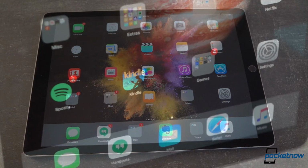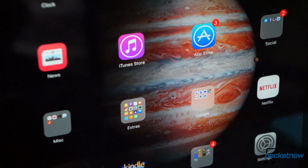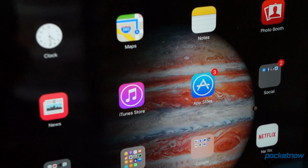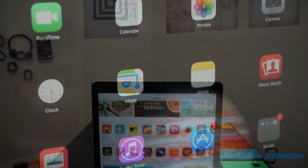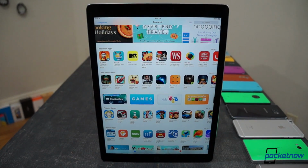home screen. Just like every year, we wish Apple would have done something a bit more creative here. It's pretty dull compared to what you can do with Android and Windows. But in exchange, you get all the welcome improvements of iOS 9, along with its outstanding app ecosystem.